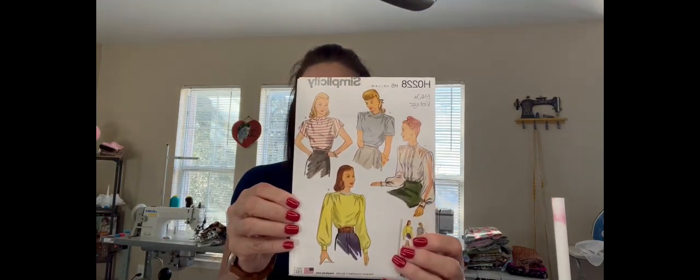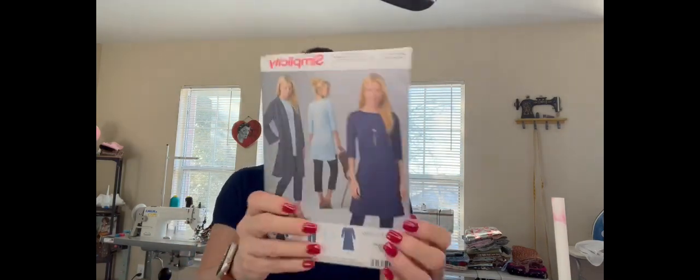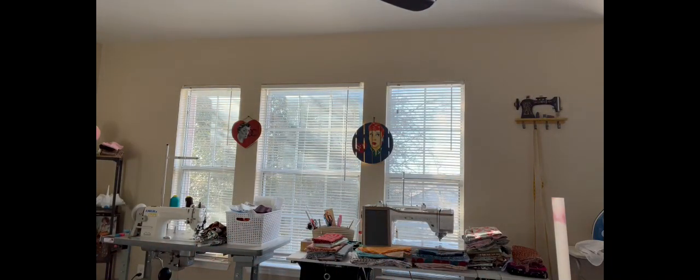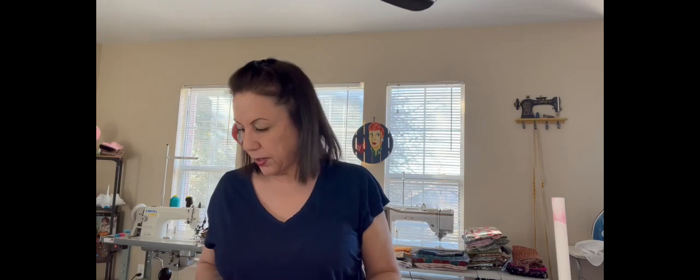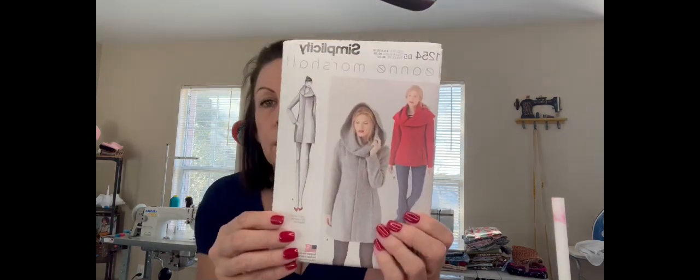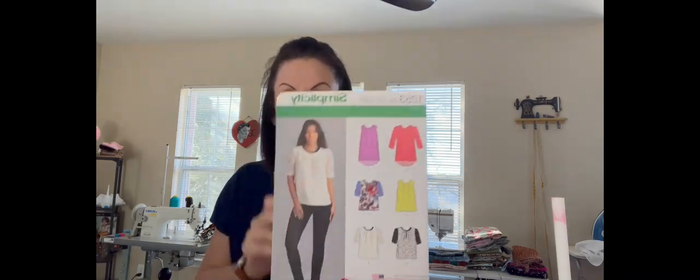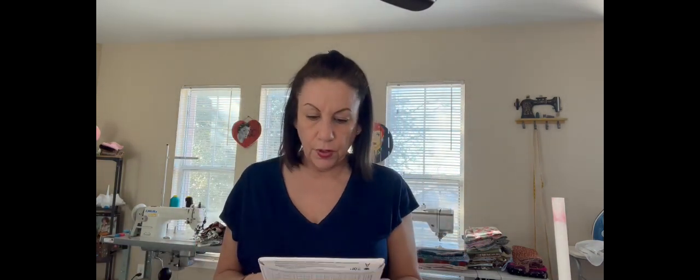I know this one is not opened. Oh, wait a minute. This is a pajama one. I think I bought another one though. Hold on that one. Yeah, I don't want this one. I was thinking of this jacket here, but I really don't like that, and I don't feel like manipulating it to do what I want it to do. So might as well just get rid of it. I do have more patterns, but we're going to try to get through these ones first and then see what happens.